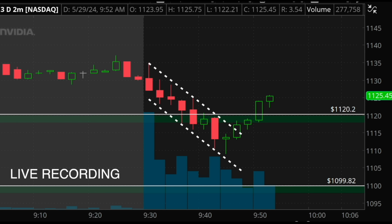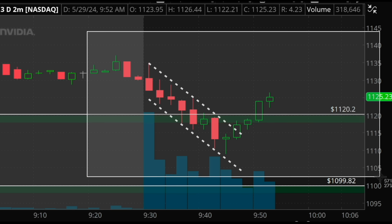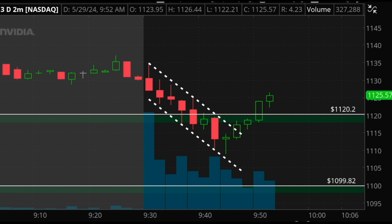1150s, 1120 with the little 2-minute candle reclaim. I really like that. Now I can just easily put my stop under that 1120 level.